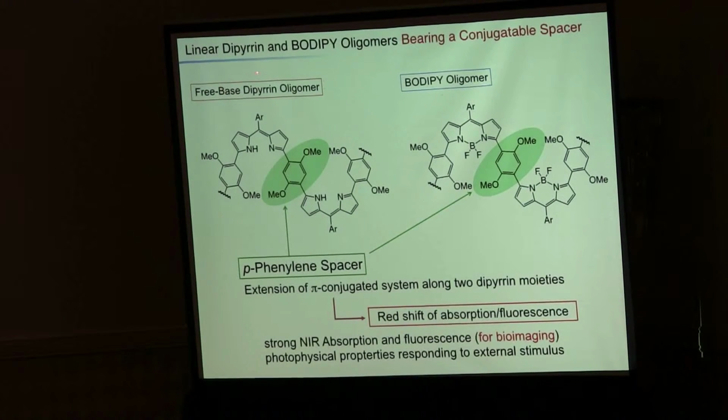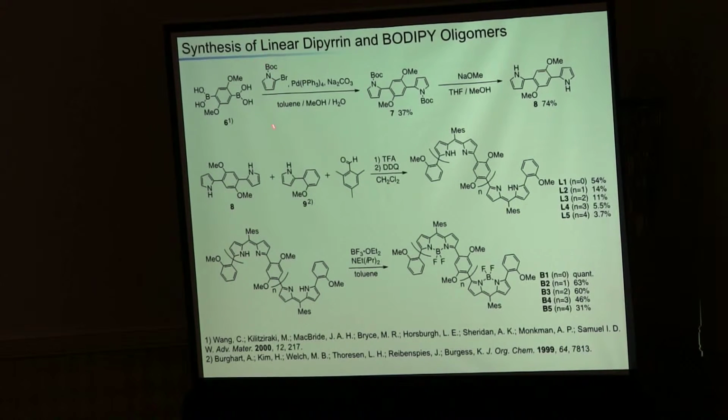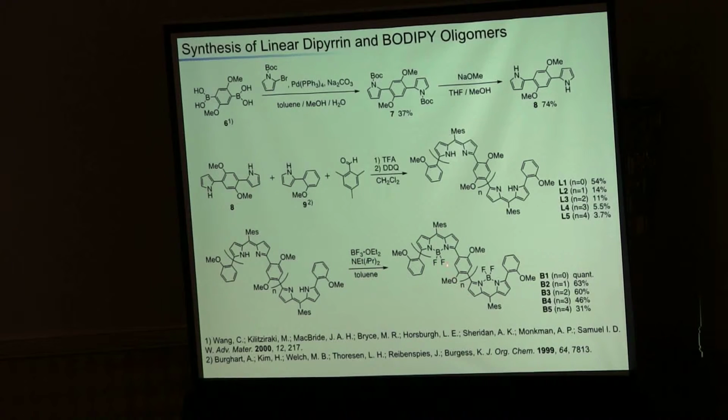The next topic is linear dipyrrin and BODIPY oligomers bearing a conjugatable spacer. We selected the phenylene ring as a spacer to extend the pi-conjugated system to achieve a redshift of absorption and fluorescence. Near-infrared absorption and fluorescence is very important for bioimaging. There is a transparent window for bioimaging in that region. Anyway, here is the synthetic route to the target molecules shown here. You can see we can get the linear compounds and also the target BF2 oligomers in reasonable yields.